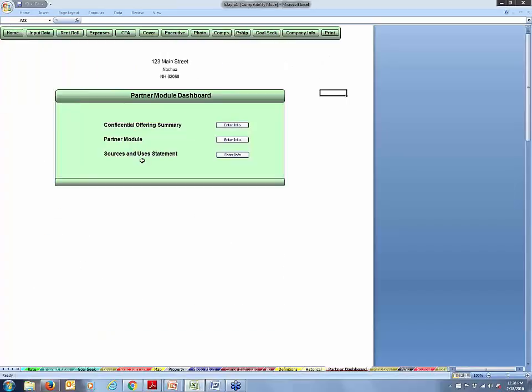Okay, where am I going? Partnership sources, use partner module. Okay, good. So now we've got all of the things we're doing right now to build the offering memorandum to print off correctly. Okay, let me see. Partnership, goal C, company info.